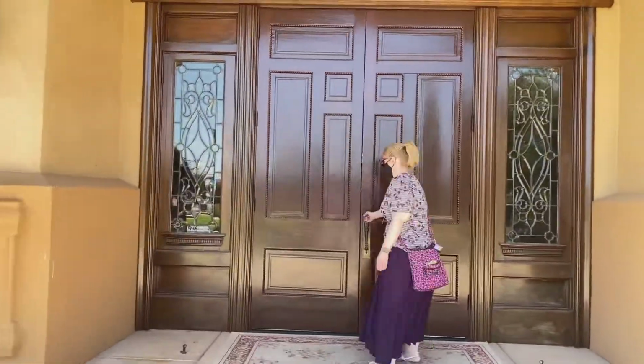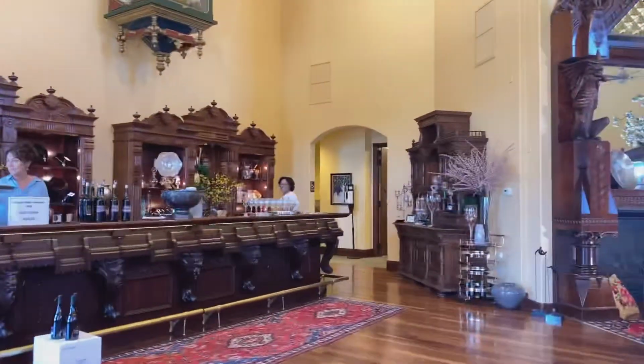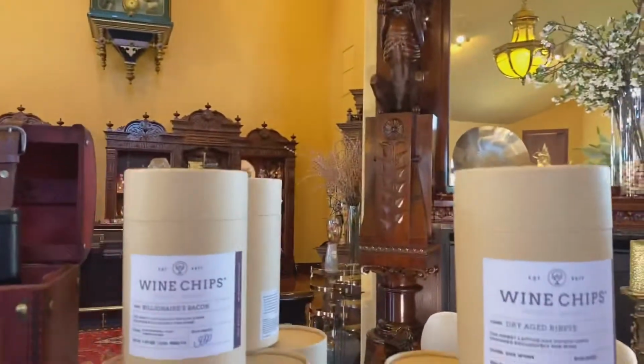And when we went in, I was absolutely shocked. It was just beautiful. I don't know if that wood is mahogany, but the wood and the detail and the architecture was wonderful.